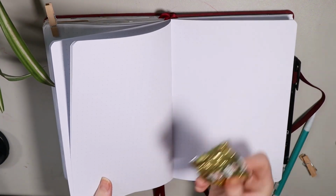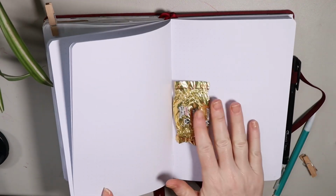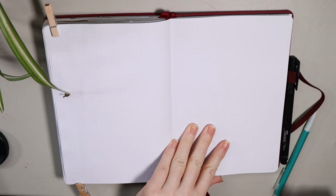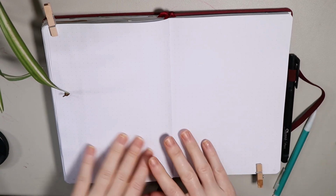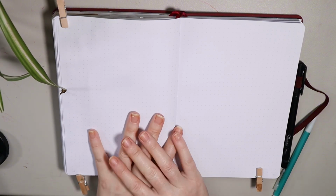Oops, that's a candy wrapper. My five-year-old told me I should put it in here to make it smell good. I took her advice.